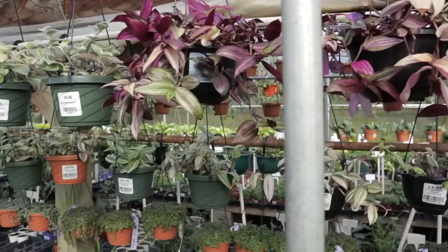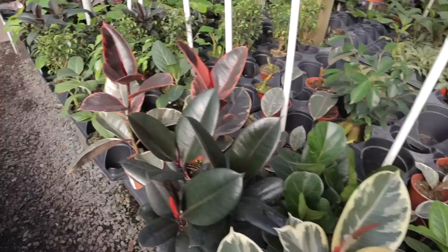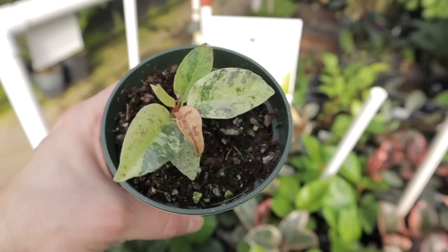Oh, I'm peeking through down here on the other side. Okay, exciting stuff. I get out of breath every time I come here because of all the amazing plants. There was an interesting one over here I noticed when I walked in. Ficus shiveriana moonshine. Look at those leaves. They're so beautiful and speckled, kind of marbled. I have not seen this plant before.